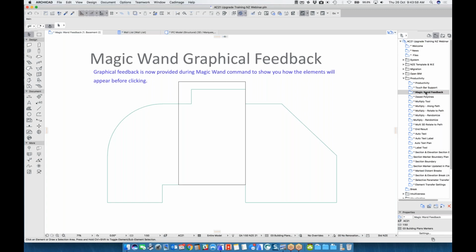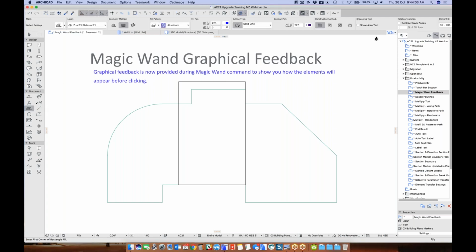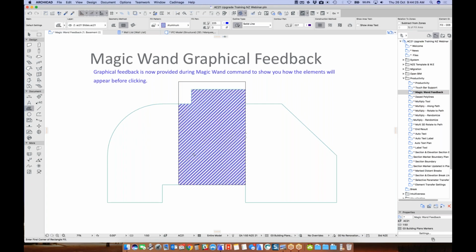If I get you to go across to your Fill tool, go to the Fill tool, holding spacebar and moving your mouse in between the boxes, you'll notice that you're getting a blue outline now, just to give you feedback of where you're about to place that fill. I'm just going to place it here in the middle of my model. I have a blue fill.